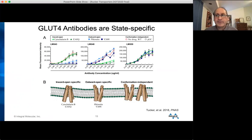The most interesting thing about these antibodies that we pulled out is that they're state-specific. Transporters in general have to exist in multiple states in order to allow their transport mechanism. They will have an outward open state, which can bind glucose on the outward part of the membrane, and then they can flip into an inward open state where it releases glucose into the intracellular milieu, into the cytoplasm. There are numerous ways of locking receptors into specific states. You can use pharmacological reagents like cytochalasin B or forskolin. You can use mutations, which will lock it into an inward open or an outward open state. And what we discovered is that some of our antibodies were actually state-specific.